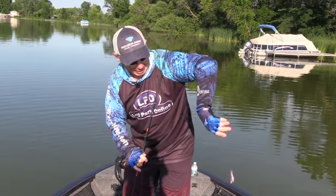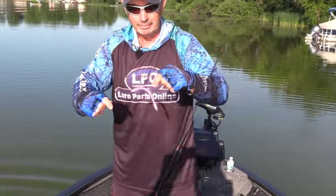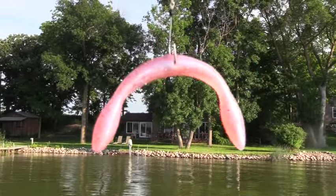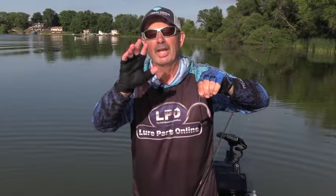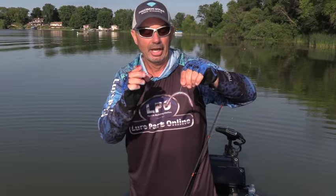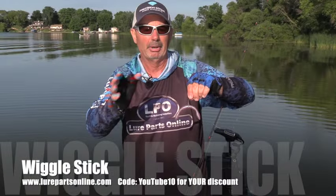I've got to show you this. This is cool. This is a brand new bait that we have coming out here from Lure Parts, called the Wiggle Stick, and it's our version of a wacky worm. And if you notice, it's got real bulbous ends on here. It's not made with salt or sand, and I'm going to tell you why. We've made it with a new sinking plastic, and it's scented with our Crunch, and they just don't let go of it. That fish about ripped the rod out of my hand.